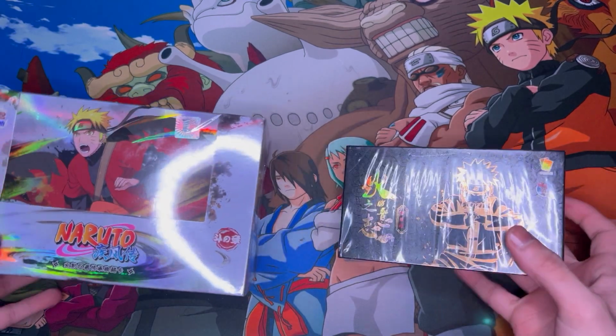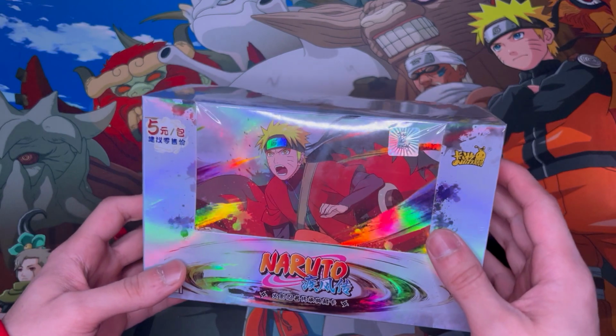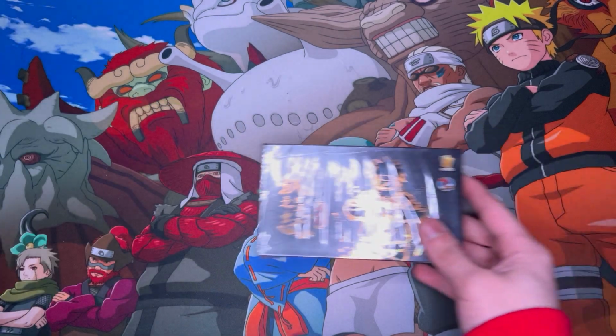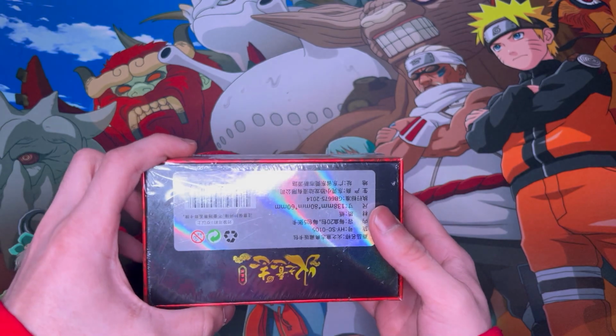So here we go. We have the two boxes right in front of me. We have the tier 3 Naruto by Kayou, and we have the tier 3 Naruto by Dino, and we are going to open both boxes, and we're going to start off with the Dino box. Here we go. Here's the Dino box. We're going to get this open.